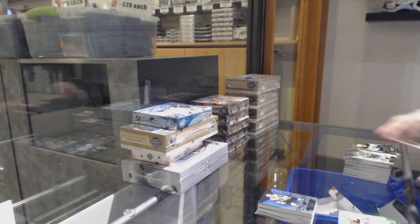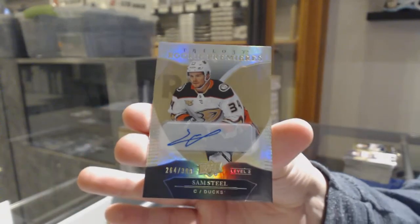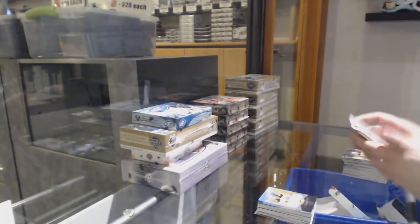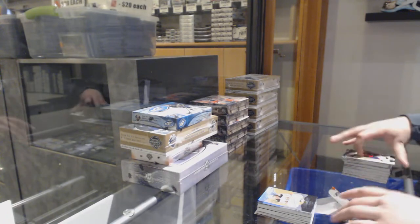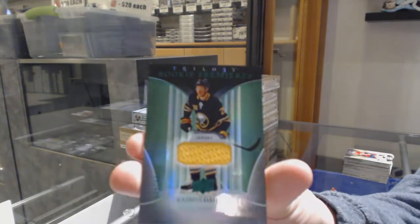We've got a rookie auto number to 399 for the Anaheim Ducks, Sam Steel. And we've got a rookie jersey number to 499 for the Buffalo Sabres, Rasmus Dahlin.